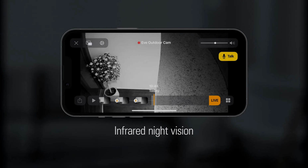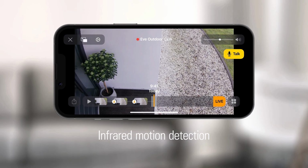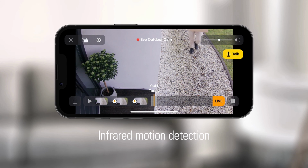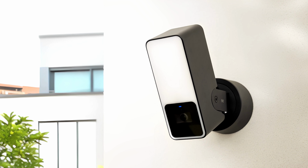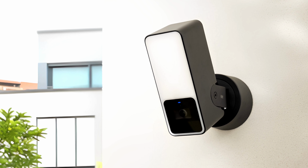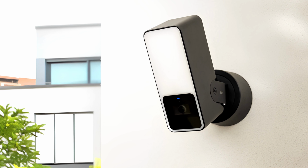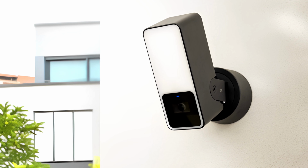The unique vertical floodlight does a good job of lighting up the area right in front of the camera. But it doesn't shine as far as the Ring floodlight can wired, which was a bit upsetting. One hiccup you may run into with the Eve Outdoor Cam is how it's mounted against the outside of your home. The camera is designed to be mounted flush to a flat surface instead of to an electrical junction box like the other wired cameras we tested.